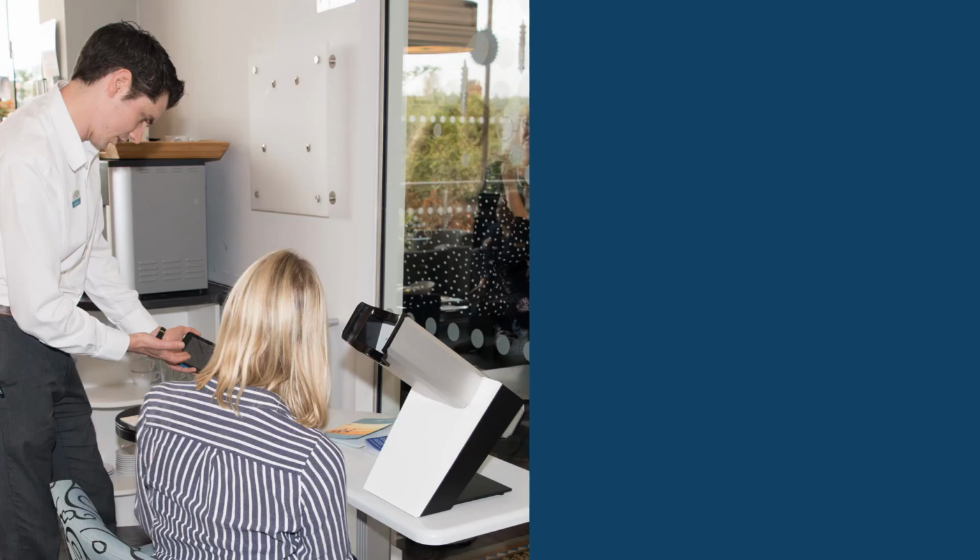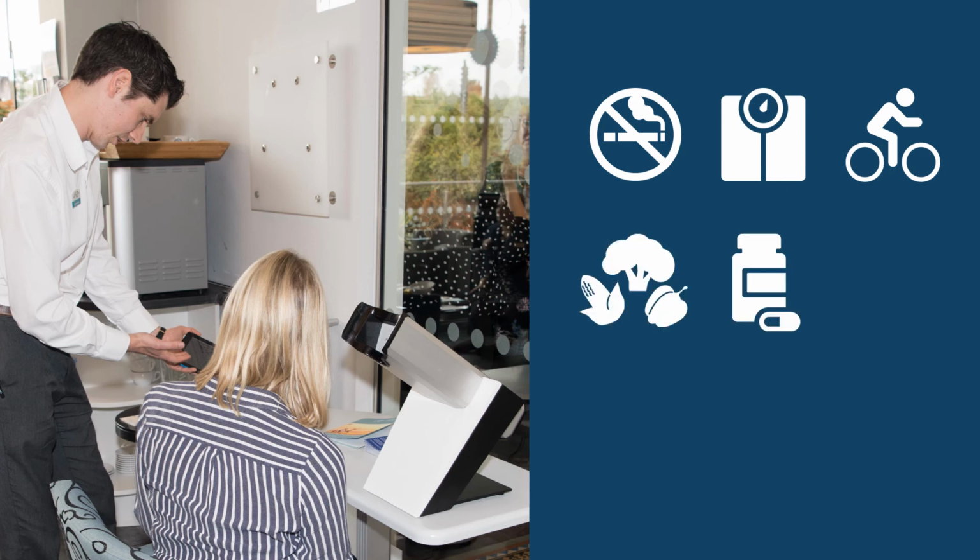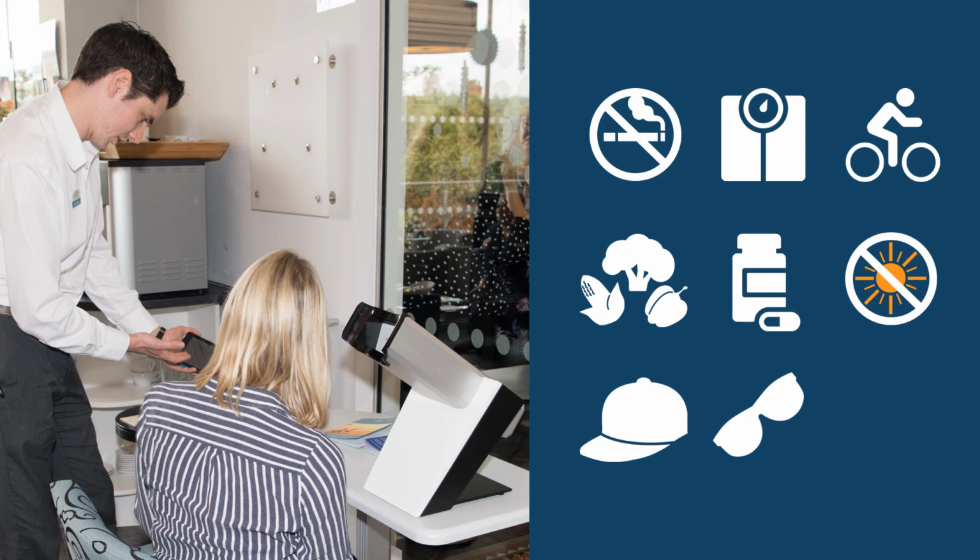Using the MPI, it's possible to quickly and easily determine a person's macular pigment density. The conversation that you can then have with your patients about their MPI score is an opportunity to inform them about the importance of macular pigments to long-term eye health and visual performance. It's also a chance to empower them to make simple changes that can help protect their vision through life. For example, quitting smoking, losing weight and increasing fitness, improving diet or using macular pigment supplements, and reducing exposure to sunlight and violet blue light by wearing hats, sunglasses, photochromic lenses, and blue light filtering lenses.